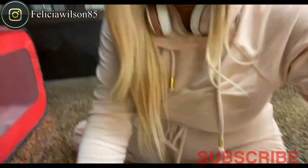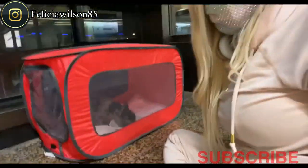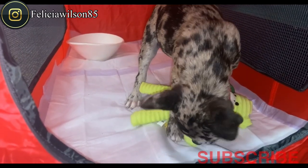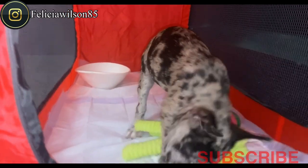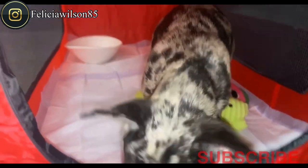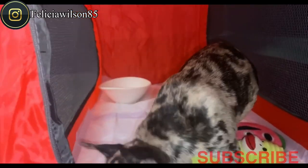Do on long layovers. I have these playpens. They're awesome. They just unfold like this. She just went pee and poop, so now she has a full belly and is playing with her toys.